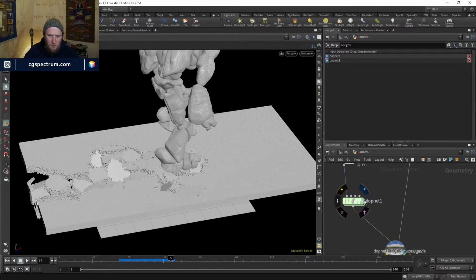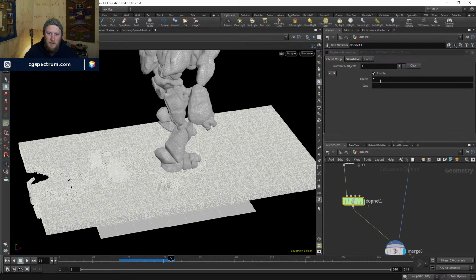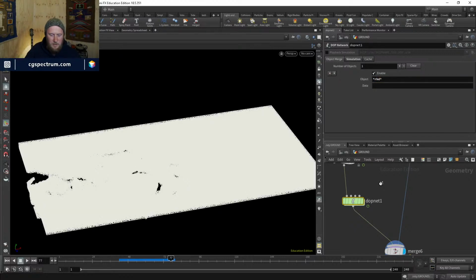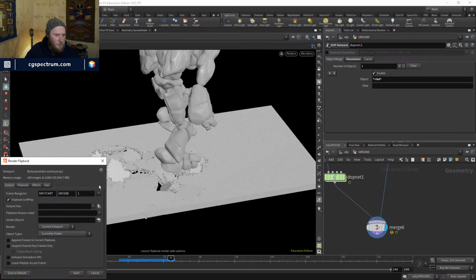See the ground plane coming out. It's because I'm just merging this out using the .NET, and it has a star in the object, so I'm just going to do RBD star, and that will grab the RBD packed object from there. There we go. Now I don't get my ground plane coming out. Let's do a flipbook.